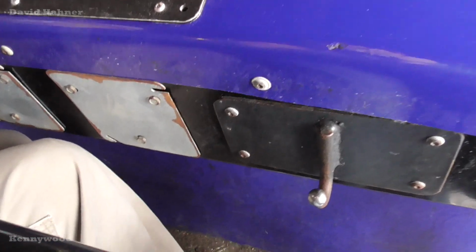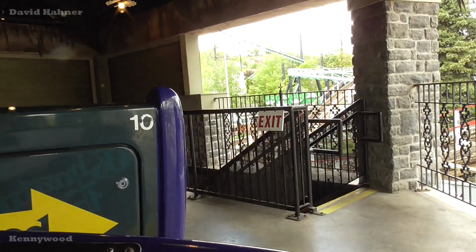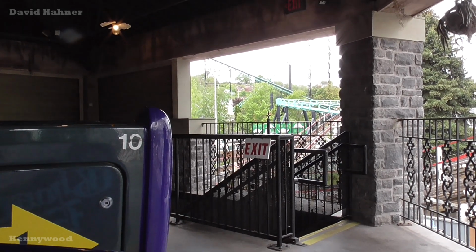So yep, again here on Ghostwood, no guns. However, a lot of the effects were now triggered, and there's a lot more to see now. Plus there are some new figures.